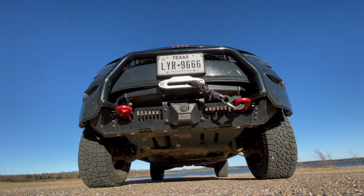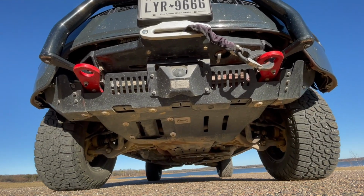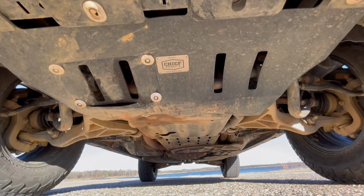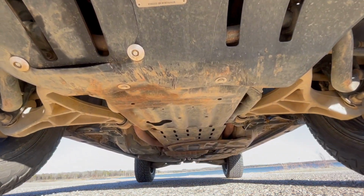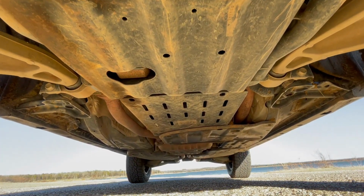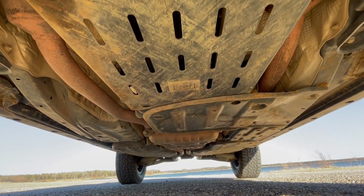So starting out here, I just wanted to give you guys a nice slow roll over so you can get a good look at the underbelly of our Grand Cherokee. Then we'll go over some of these parts that you're seeing here in more detail and point out areas and parts that have taken hits and a lot of scratches, and then some other areas that really haven't.